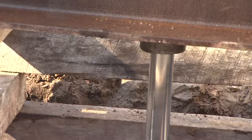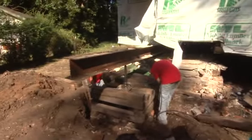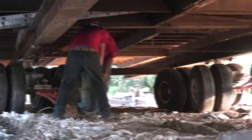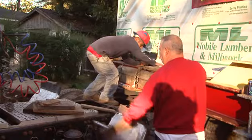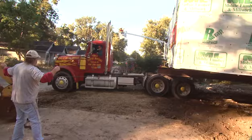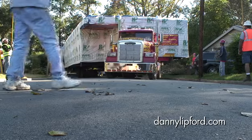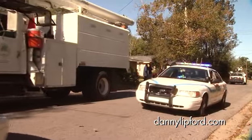When the jacks reach the end of their travel, more supports called cribbing hold the load while the jacks are raised. This process continues until the structure is high enough to get the massive dollies underneath it. Then the whole assembly is connected to the semi-tractor that'll pull it through town. Even this massive truck needs a little help to get this 30 tons moving. After a bit of jockeying to get it into the narrow street, we started making progress with an army of police and utility workers clearing the way.